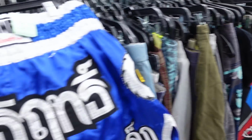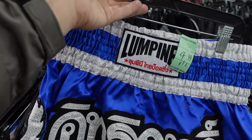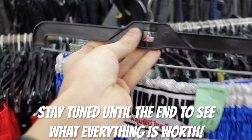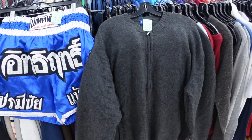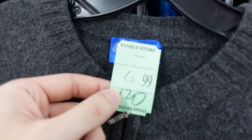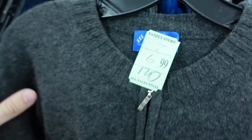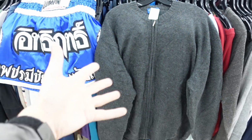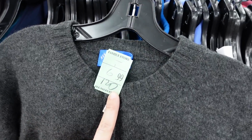Check it out, just coming down the shorts here and found some Muay Thai shorts. They're only $5. We're gonna grab those for sure. Muay Thai stuff should sell very, very hot. That's a grab. Check it out, got another little come up here. Got a $6.99, 100% cashmere. It's EVSEG is the name. It's a full zip one, and cashmere stuff should go for at least 25, so we're snagging that as well.